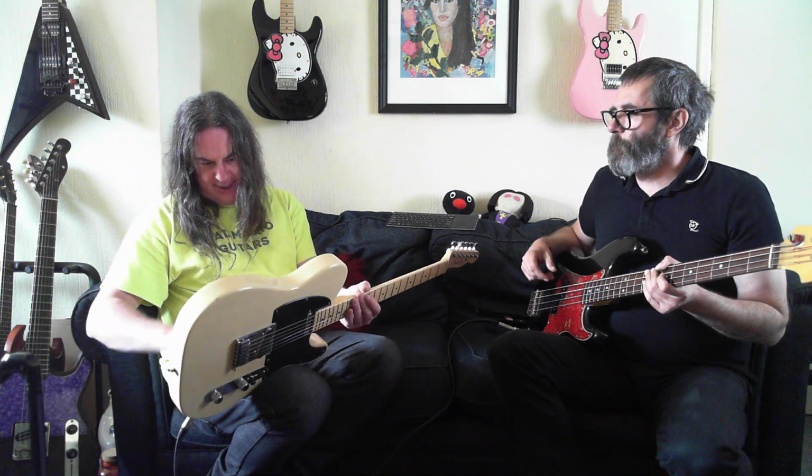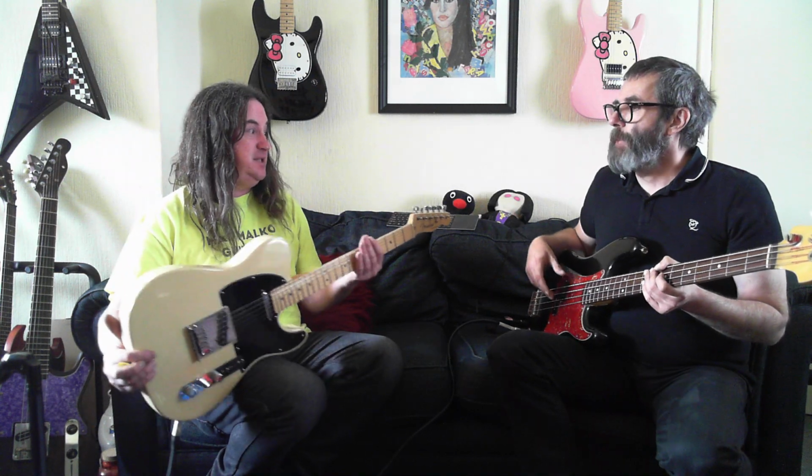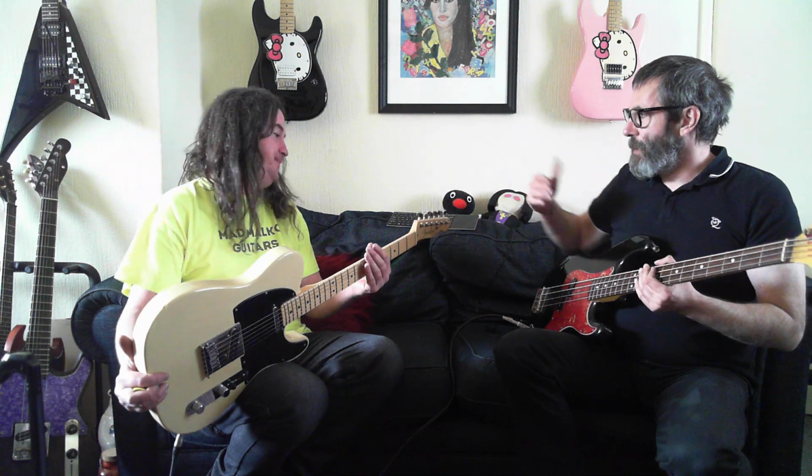Is that a micro tilt adjustment in the neck? It is, yeah. Right, I didn't know they still did that. I thought it was like a 70s thing, then they gave up. Basically, what they've done with that is they added the best appointments that were available at the time to the guitars. So basically, that's what makes it the top of the range.